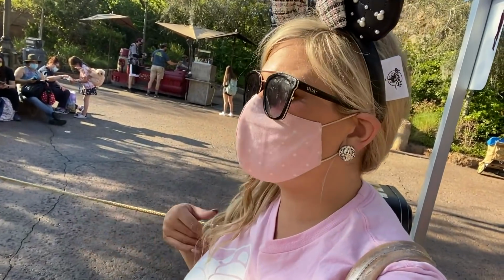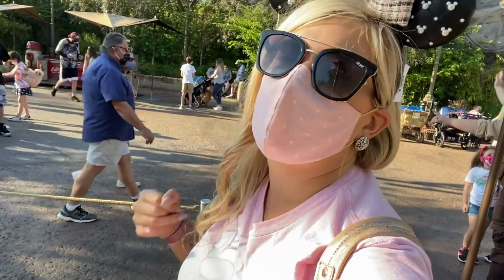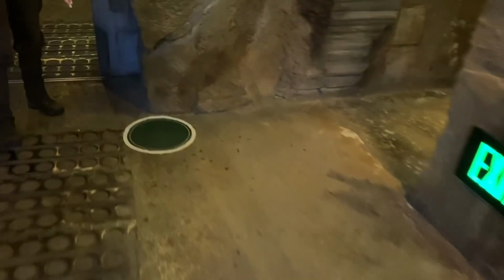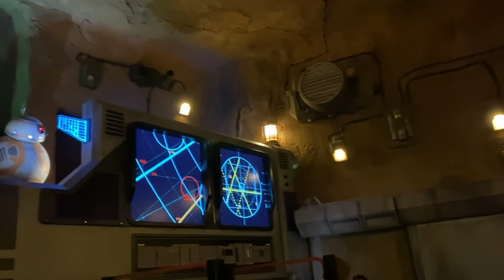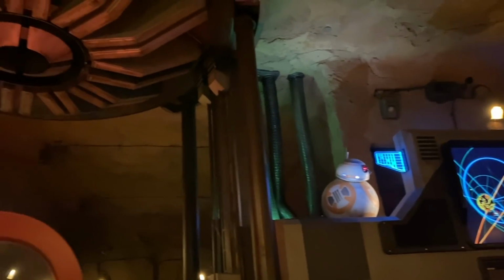A question we get asked a lot about Rise of the Resistance is, can I use Disability Access Service? Can I use Rider Swap? Yes, you can use both of those services, but anybody who wants to ride still needs to have a boarding group, and then you will just enter through a different entrance that the cast members will direct you to. But you can't just come up with your Disability Access Service card and expect to get on this attraction. The only way to get on it right now is to have a boarding group, which you can get at 7 a.m. from anywhere or 1 p.m. inside the park. Try at 7 a.m., and if you fail, you can do it at 1 p.m. Do not chance just coming in at 1 p.m.